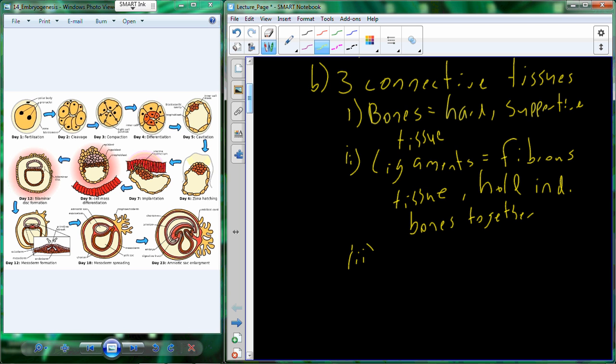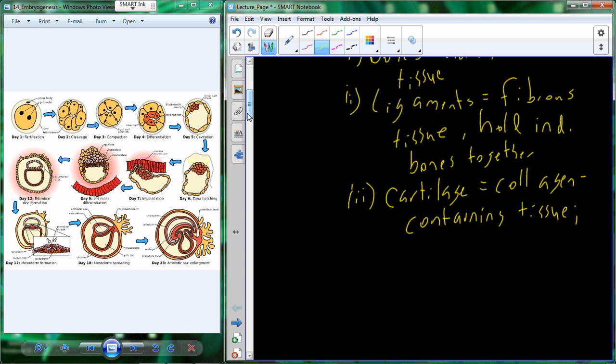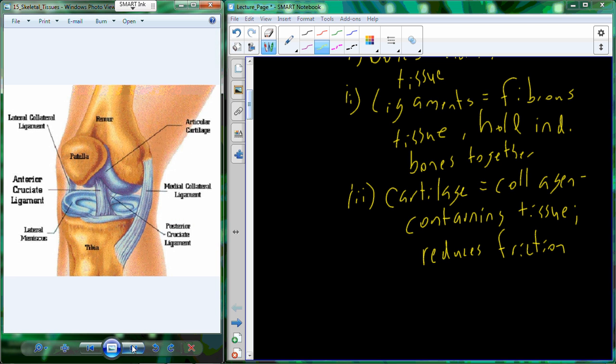And then lastly is a tissue called cartilage, and cartilage is a collagen-containing tissue. We use cartilage to help reduce friction during movement or mobility. So bones, ligaments, and cartilage are the three tissues that make up the organs, that make up the organ system known as the skeletal system. That's the knee joint.